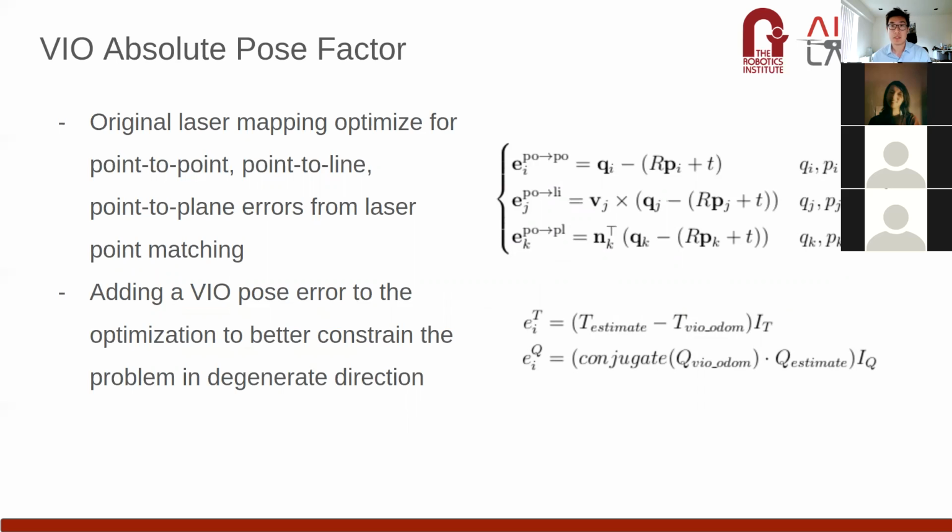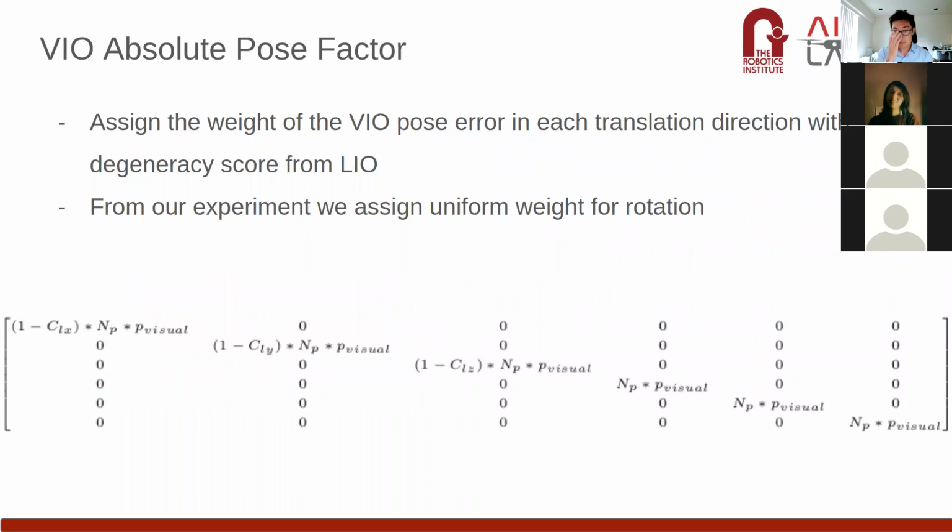And for the original LiDAR odometry implementation, the error functions are the point-to-point, point-to-line, and point-to-plane errors. Here we added the IMU pose error to the optimization, using the translation and rotation differences between the estimation and VIO odometry. Then we add the absolute pose residual to the total error function with the weighted information matrix defined as follows.